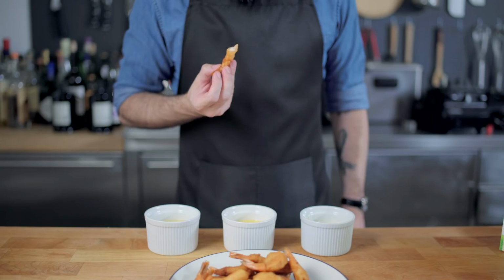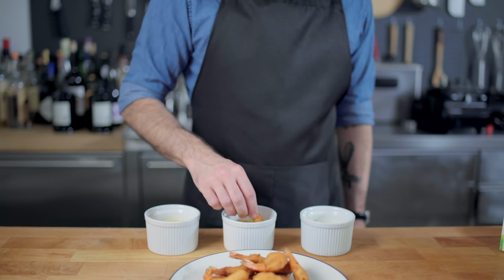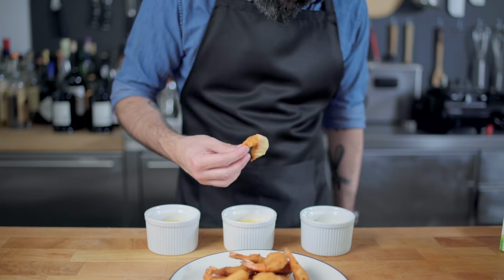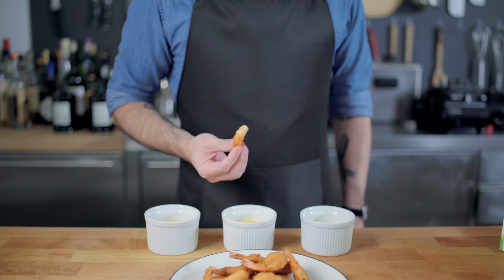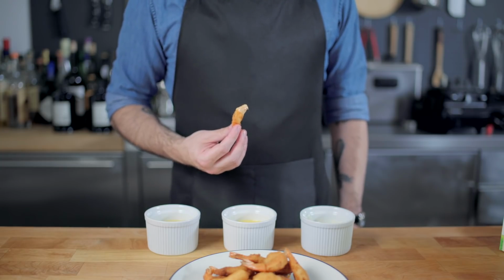And as you can imagine, it tastes really, really bad. It tastes almost like I took a deep fried shrimp and dipped it in white chocolate. Next up, our white chocolate beurre blanc. And this was surprisingly palatable. The acidity from the vinegar offsets the white chocolate while the richness of the butter kind of complements it.